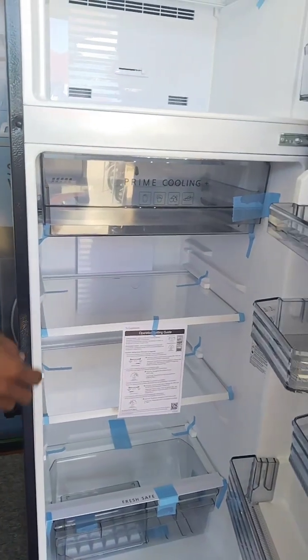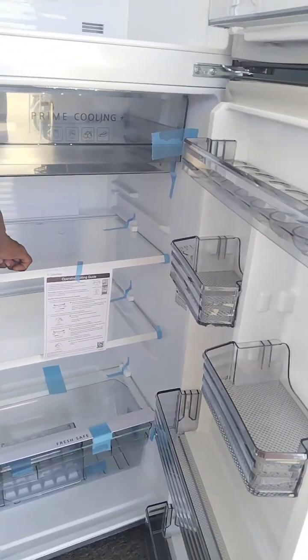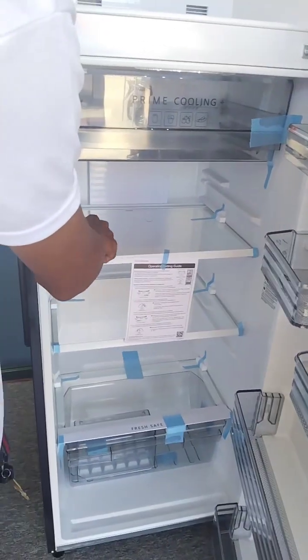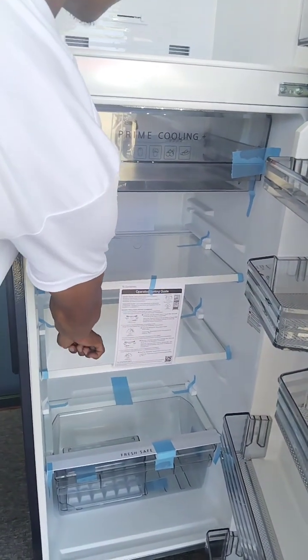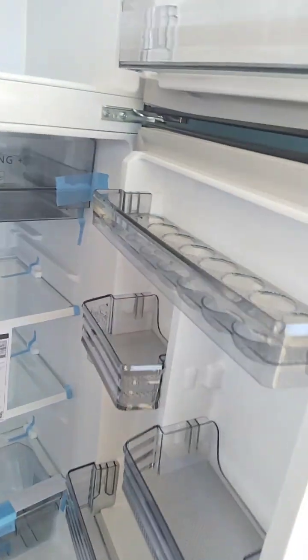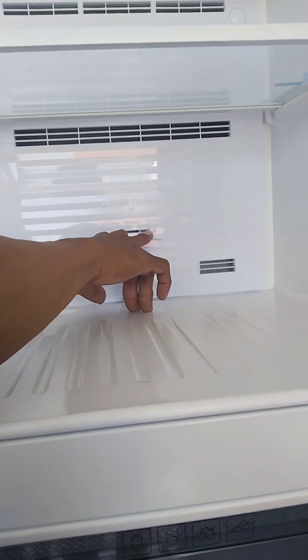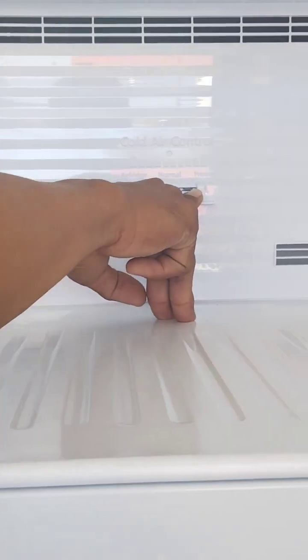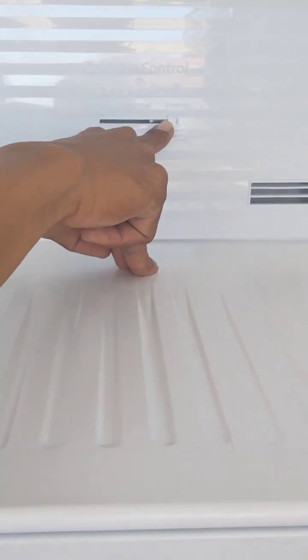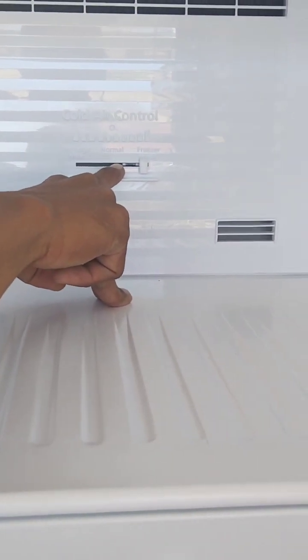Okay. You can store here up to 100 kilos. 100 grams is very small. So that's 100 kilos. So first, ma'am, you can set freezer max for up to 1 to 2 days. Yes, after 1 to 2 days, then you have to set normal.